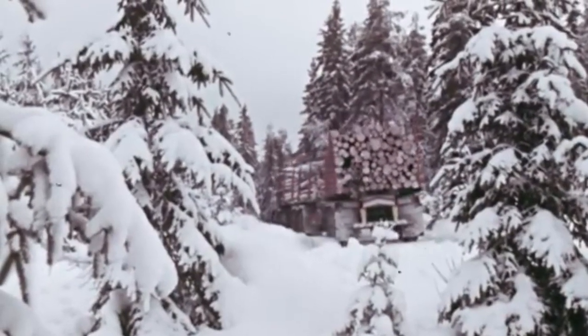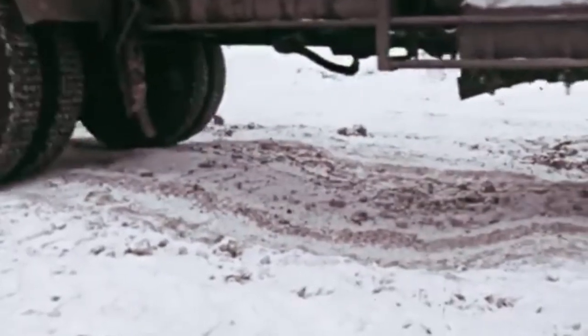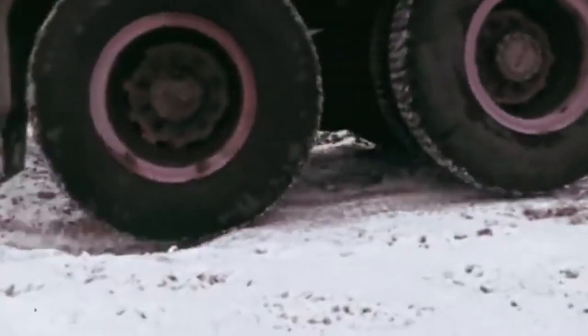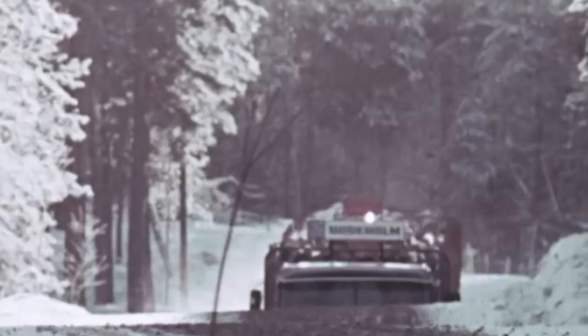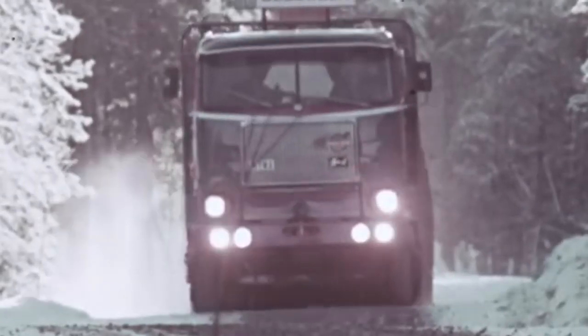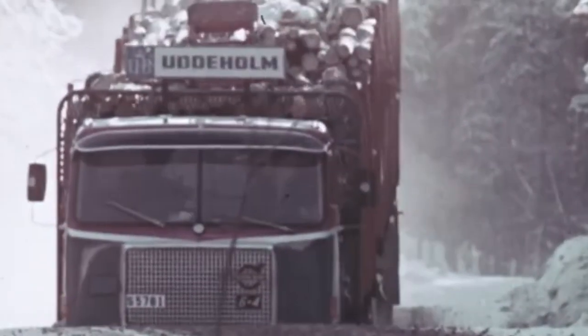X4-konstruktionen fungerar särskilt bra på dåliga skogsvägar. Det hänger bland annat ihop med att både belastningen och dragkraften fördelas jämnt mellan de båda drivaxlarna. Axeltrycket är hela tiden måttligt och belastningen på varje drivande axel blir låg.